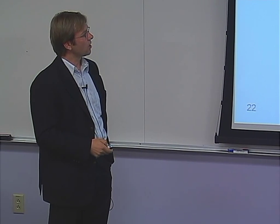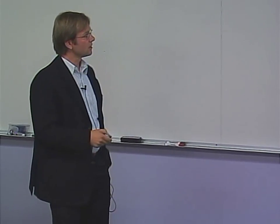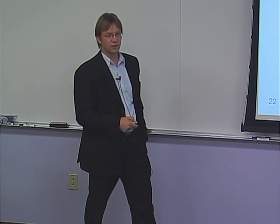Okay, so the sensors that we've used so far have been these electromechanical sensors. Essentially it's a cantilever beam with permanent magnets attached to it. We're inducing a mechanical motion of these magnets with respect to the current flowing into the individual circuits. Then we use piezoelectric coupling to get the voltage out from the mechanical motion. The nice thing about this is that the voltage here is substantial, and this circuit can also be used for energy harvesting.